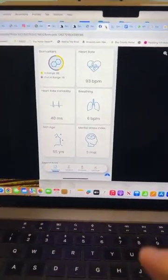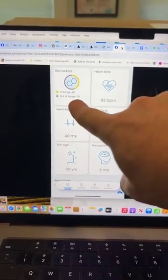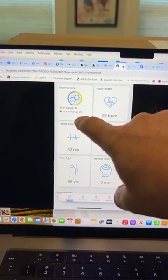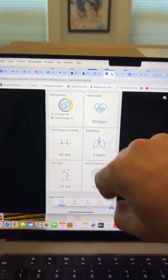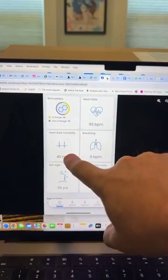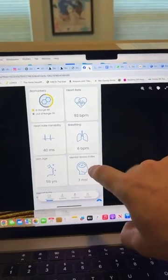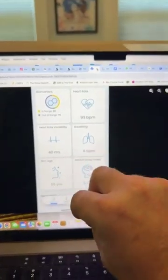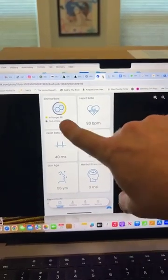Hi, everybody. Let me flip around my camera and show you my computer screen. Here we go. So when someone does a bioscan, then there'll be biomarkers that are in range and out of range. The in range is 88, out of range is 115. Heart rate variability, breathing, your skin age, and then mental stress index. These are just baseline things. So you can, what's a good BPM? You can search those things.